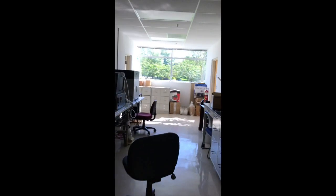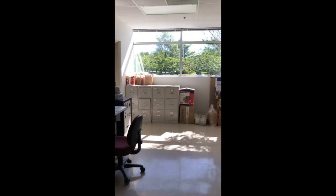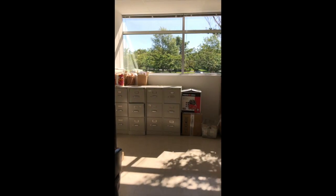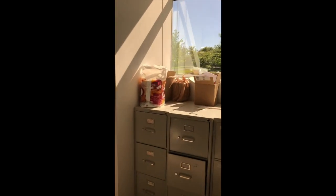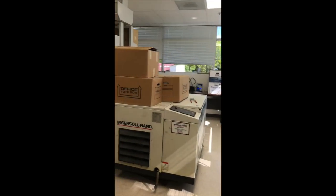So pretty much this is our lab. As I said, it's a very materials research intensive lab, and we love it. We spend a lot of time here and publish a lot of papers. So that's all we have.